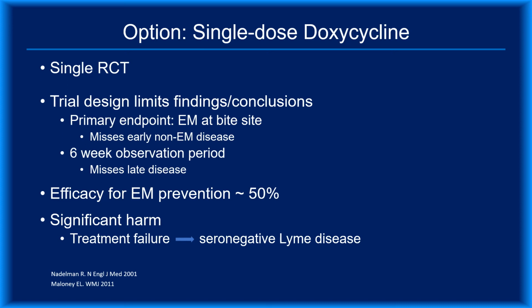The currently popular practice of using a single 200 milligram dose of doxycycline for known blacklegged tick bites is based on a single study conducted by Nadelman and colleagues. In this randomized placebo-controlled trial, subjects in the treatment arm received one 200 milligram dose of doxycycline. The primary endpoint was the development of the erythema migrans rash at the bite site, and the trial had a 6-week observation period. Although the authors reported that treatment was 87% effective, the associated confidence interval was wide, suggesting that clinical efficacy was likely to be around 50%.